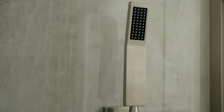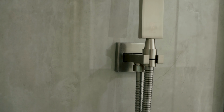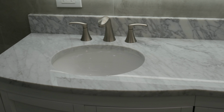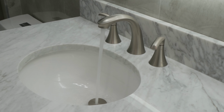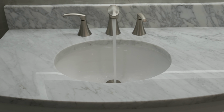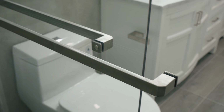The shower trim kit features a 10-inch square rainfall shower head with hand sprayer. A Carrara marble 49-inch wide natural marble single sink bathroom vanity top with brushed nickel faucet was installed in this bathroom. The shower door is 60 inches by 74 inches in a modern look brushed nickel finish.